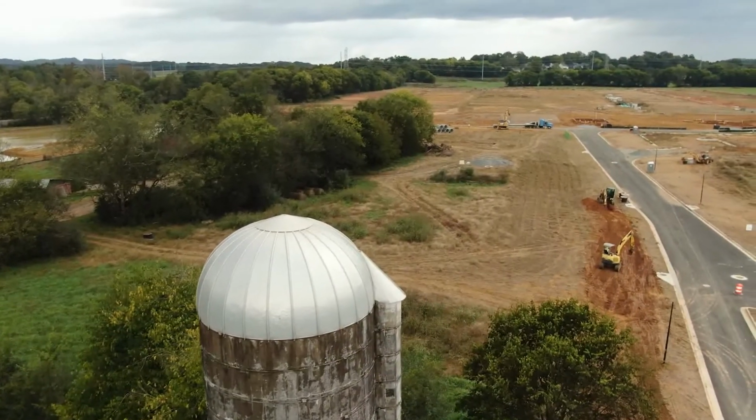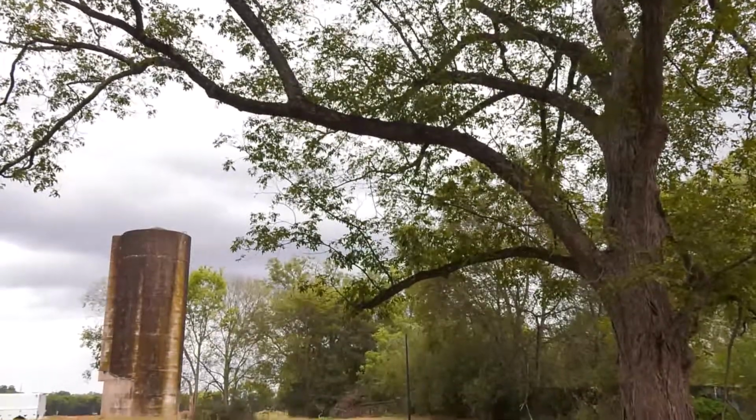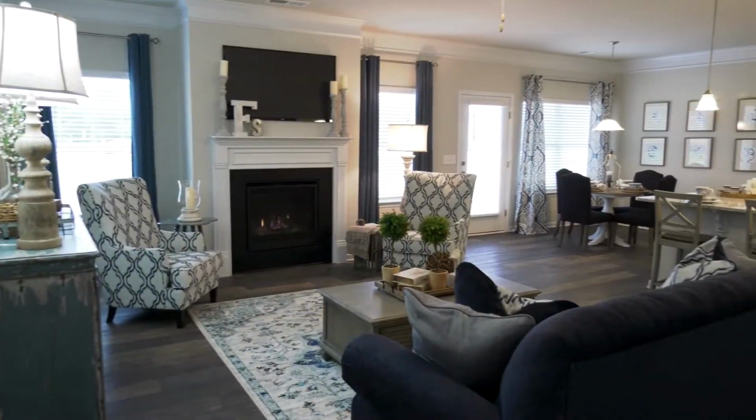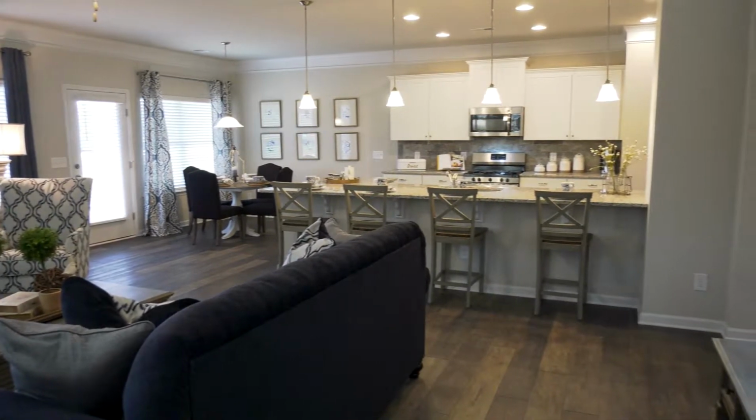So what can we expect at this new community, Jackson Farm? The design of the community, we're planning for 191 home sites with winding streets, and we're also going to have some amenities to the front of that community. With base pricing beginning in the low 300s, you'll find a delightful offering of affordable new homes with open floor plans and wonderful features.